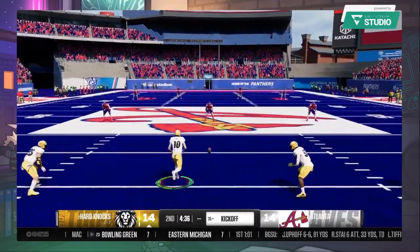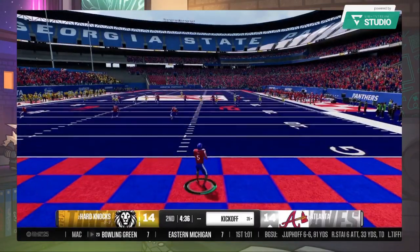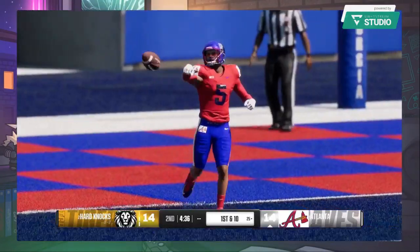Kickoff team is on the field. Let's see if they give the returner a chance to bring this one back. And the returner decides to signal fair catch.